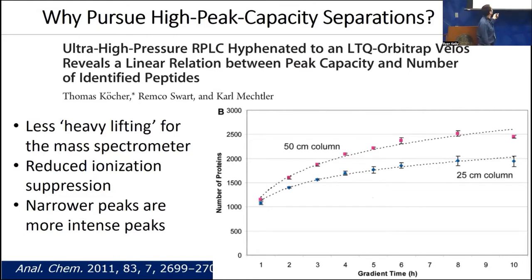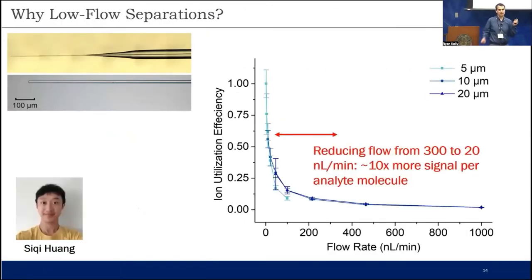So high peak capacity separations take some of the heavy lifting away from the mass spectrometer, right? So that's a good thing. It reduces ionization suppression because you're not co-eluting things that can suppress each other in the electrospray source. And you're taking the same sample. If you squish it into a narrower peak, that peak is more intense, right? So it's especially a nice thing for single cell measurements, right? And that's just some work Carl's group did about 11 years ago, showing, all else considered, high peak capacity separations are good.